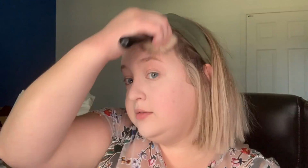Start at my forehead because I'm really white if you can't tell. And I just kind of rub it at my hairline right there. And then go down on the sides. I don't want to do too much because it's not summer yet and I'm still really pale. So I'm not going to go heavy on this. However, in the summertime, I do go pretty heavy on the contour bronzer combination.